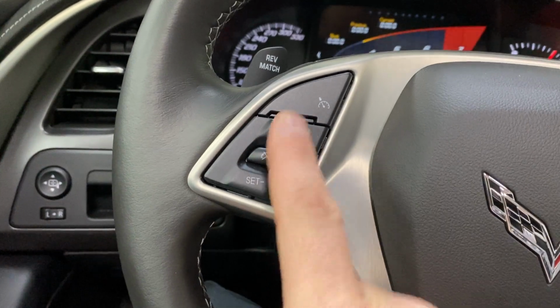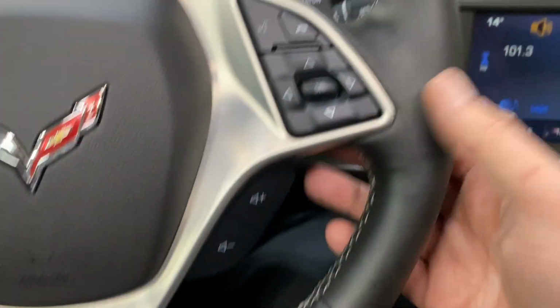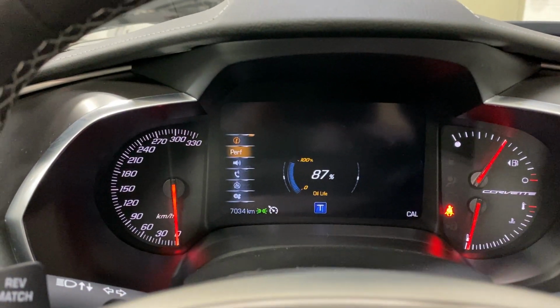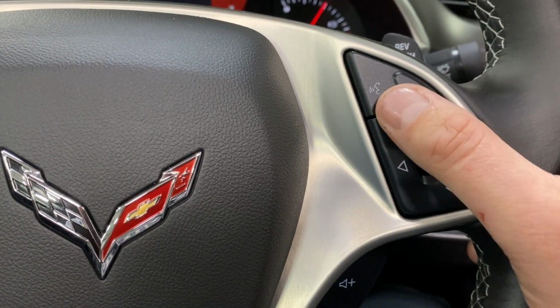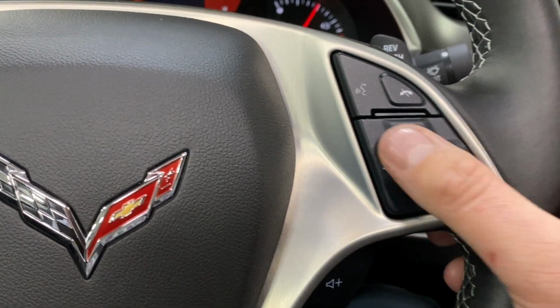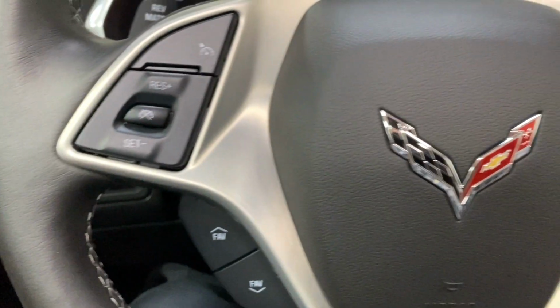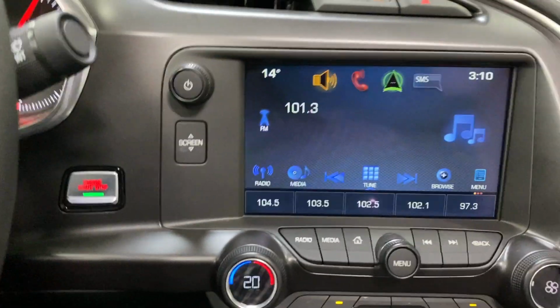Over here, we've got our cruise control buttons, favorites or track change buttons. On this side, we've got volume controls. We've got the arrow keys here that work the dash. So we've got info, performance, audio, phone, nav, and options, which can be controlled with those buttons there. We've got telephone and Bluetooth controls, as well as voice command. And then on this side, you've got your power mirrors, and inside here, this switch is your power tilt and telescopic steering wheel.